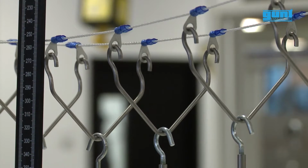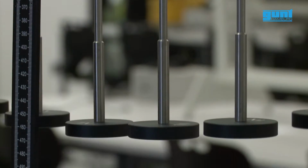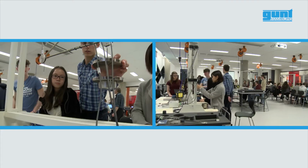They are far superior in their build quality. They are easy for the students to use. And generally, I'm very pleased with the equipment.